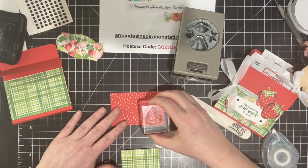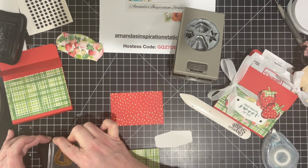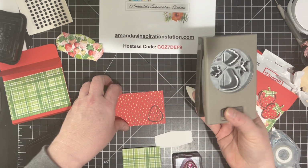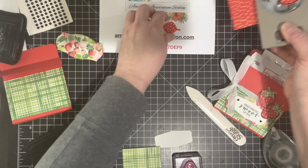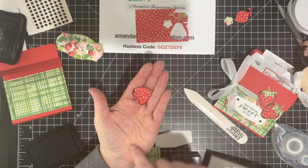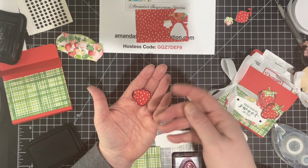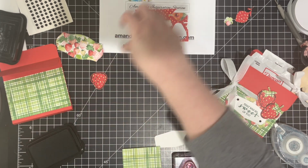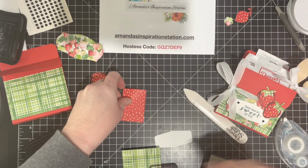So I want to stamp this basically kind of upside down, I guess is what you're getting at. So I'm going to go ahead and stamp one like that. And then I'm going to put it right through my builder punch here. And I'm going to punch. Got a few little extra pieces here. Now see how when I flip it down, those little yellowy seeds, or the dents of the strawberry, are going down. I didn't want them going up. So we need 2 of those. And I'm going to just snip that off.